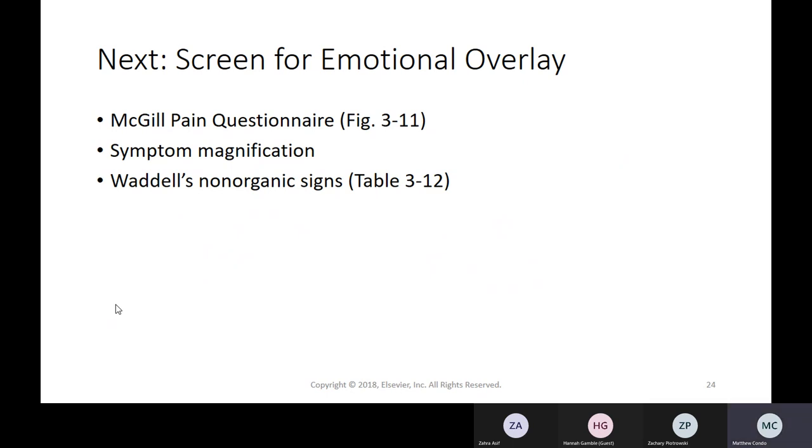There are some questionnaires that you can use for emotional overlay. McGill is a really good one. It's available online. Waddell's, I'll be honest with you, we're not using a ton anymore, because there's not real good psychometrics on Waddell's. Another really good one is the SF36, or you have already probably learned about the FABQ. You have learned that one, right? The FABQ is a pretty solid one, to be honest with you. And like I said, those are available online.